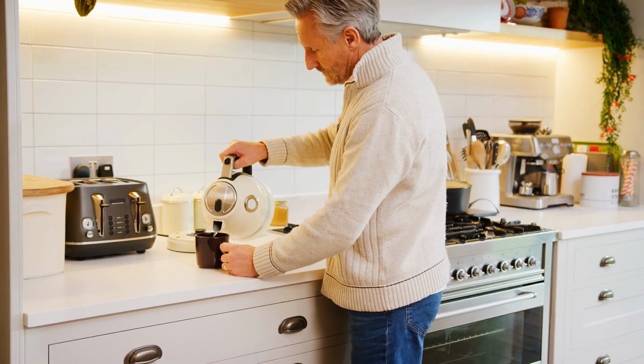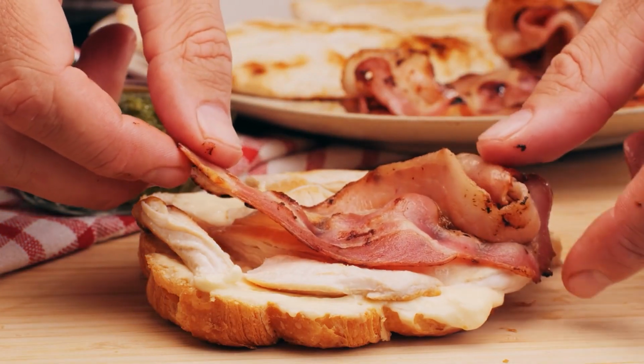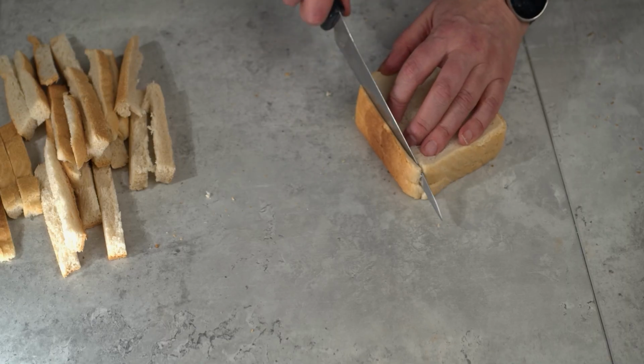Try it on a simple process you do every day. Like making a sandwich, except going lean isn't about cutting calories. It's all focused on efficiency. You shouldn't feel the need to cut corners.